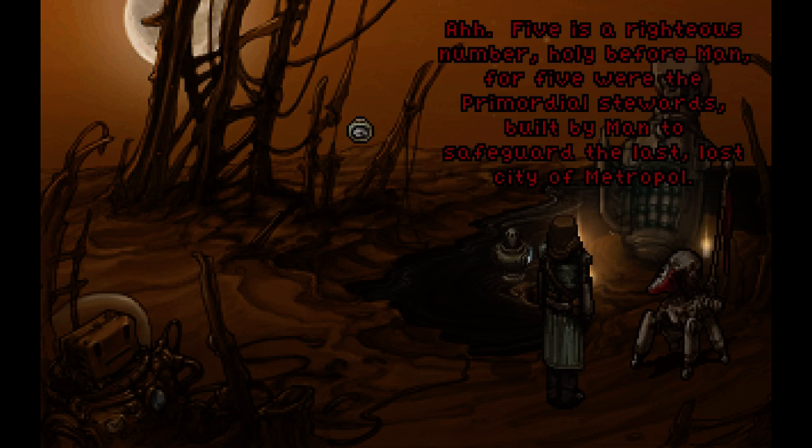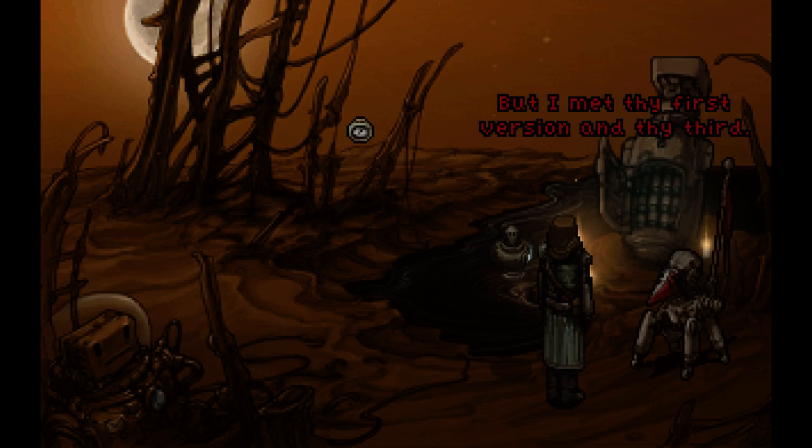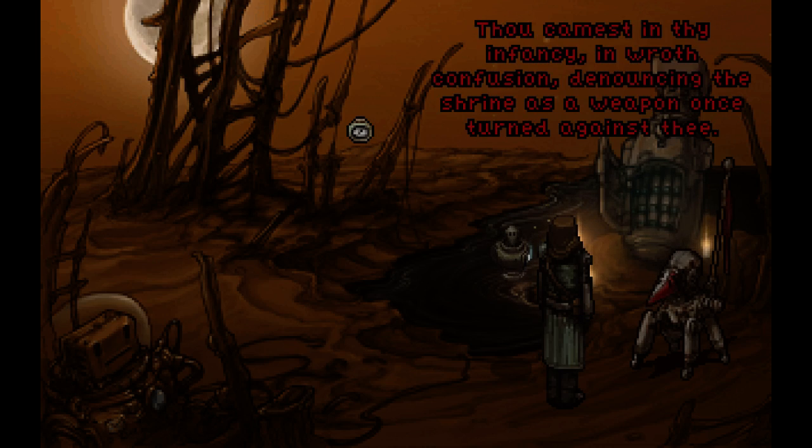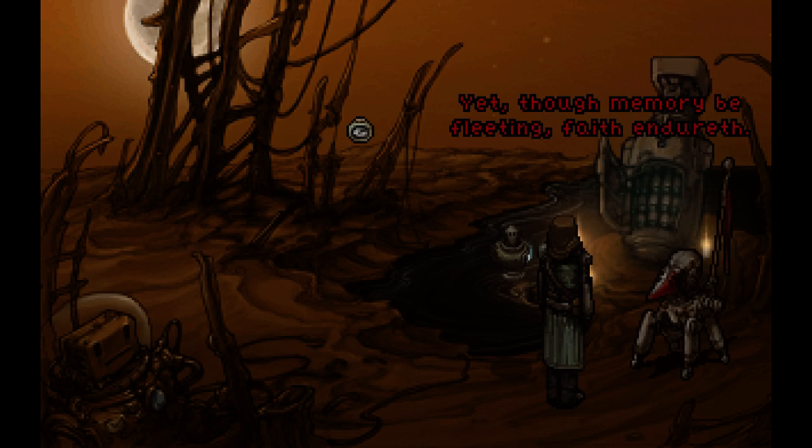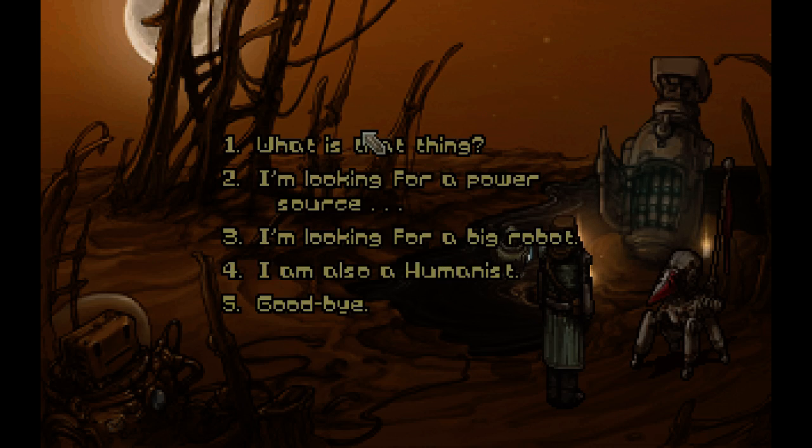Five is a righteous number. Holy before man, for 5 were the primordial stewards. Built by man to safeguard the last lost city of Metropole. But I met thy first version and thy third. I came to see my infancy in wrath, confusion, denouncing the shrine as a weapon once turned against thee. Later, thou returnest, penitent, and I taught thee the mysteries of humanism. Yet, though memory be fleeting, faith endureth. Yeah, I guess we don't remember that.